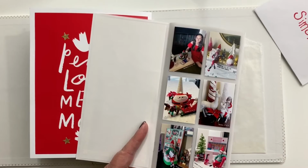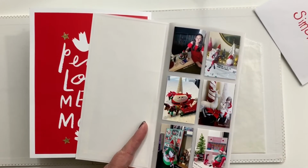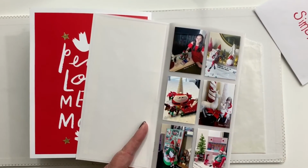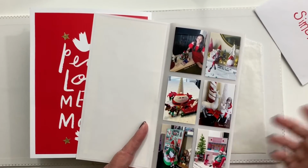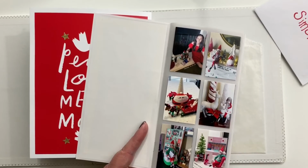I have forgotten so many times in previous years to take pictures of the elf, so I'm pretty disciplined now about it, and I try to always make sure to take a vertical and a horizontal image because I never know how I'm gonna do the photos at the end of the year or the end of the season. So if I have both, then I'm always set up for success in case I wanted to do something with a landscape photo. I hardly ever use landscape photos, but you never know. You might need it. So I just shoot a vertical and a horizontal every day.